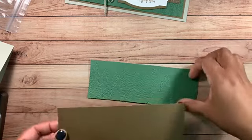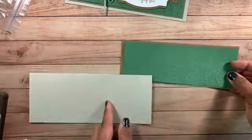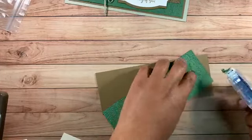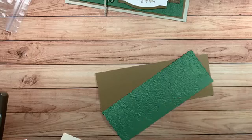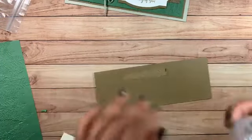And I did cut a piece of soft suede as a layer. I love layers. Okay, so we'll put this on. Ooh, okay. Because I embossed that paper, it changed the integrity of the paper. So we'll put the adhesive right here.